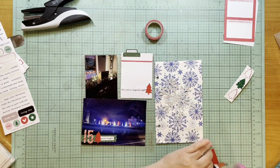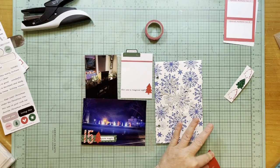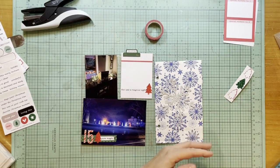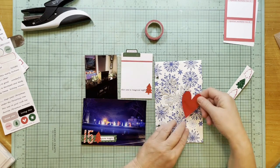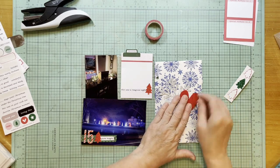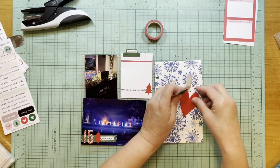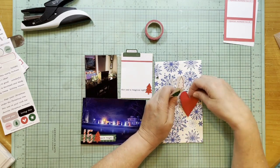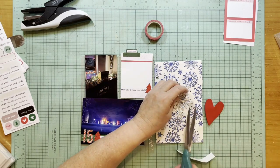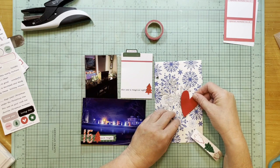And then this felt, I'm not quite sure how to get this glued down actually. We'll see, this might not work. I might have to come back and re-stick this at some point. Yeah, we'll see. And then just this little sticker. Oops, and I just saw I have an edge of the snowflake coming out there. Here's what we do. Just gonna cut that, then I don't have to deal with it.